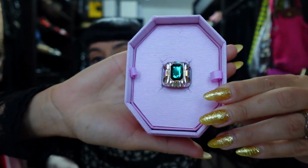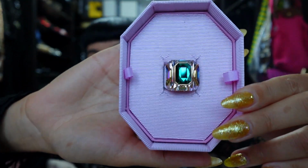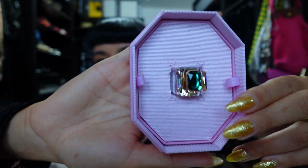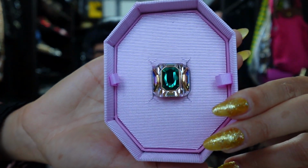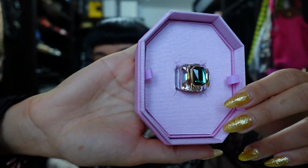This gorgeous ring was over £200 when it first came out. And I was completely obsessed with it, and I didn't buy it because I thought it was too expensive, and I couldn't just spend that much money on this ring. And now I saw it at Bicester Village, and I saw it in orange, and I was like, I like orange, but I'm not really a big fan of orange.